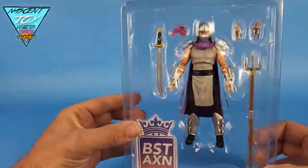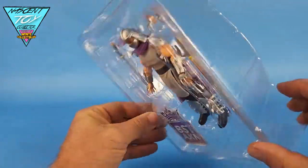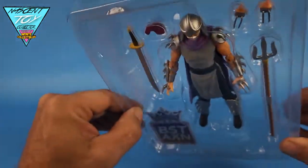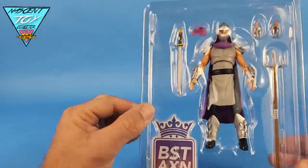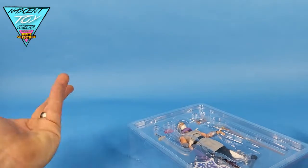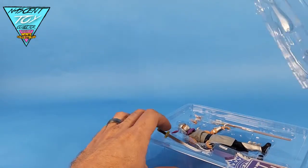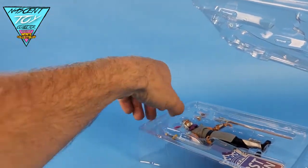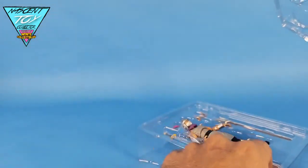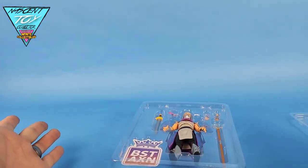And there is the clamshell that BST AXN Loyal Subjects is famous for. I love this thing because it does hold all the little pieces in place. Not gonna lose anything. You can hear Shredder rattling around in there. To get him out, you just pull this little front piece off, and it has these little tabs that tab in to these little areas along the plastic that holds him in, and yeah, pop that off, and he's ready to come out.